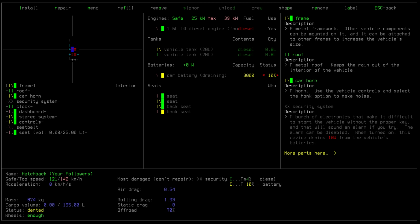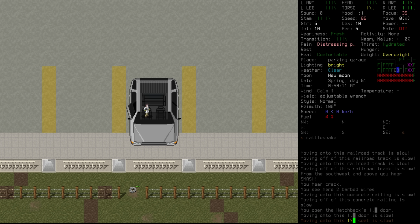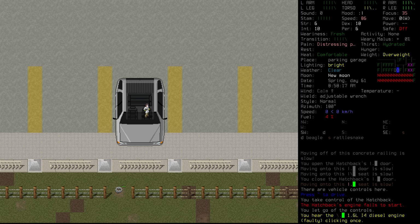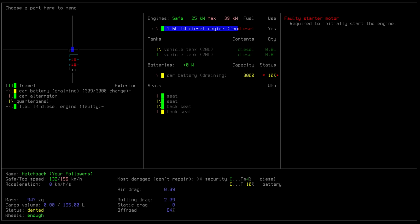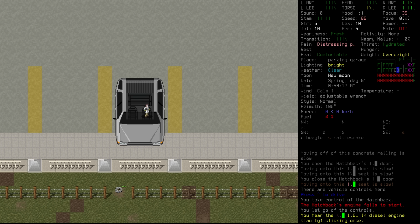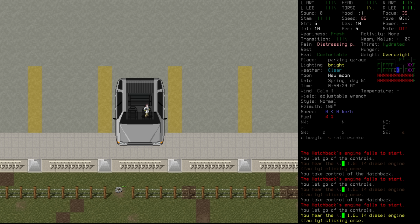Maybe. It's got diesel, it's got battery, and the security system is damaged. The dream. The car battery is draining, though, so if we do start this thing, we're just going to want to keep it running for as long as possible. All right, hatchback, what do you got for us? Ah, fails to start. The engine is faulty. Okay, let's see, what is it going to take to get this thing mended? It's a faulty starter motor. Faulty, but not broken. Maybe there is a chance we can get it going. Let's try again. And again, no such luck.